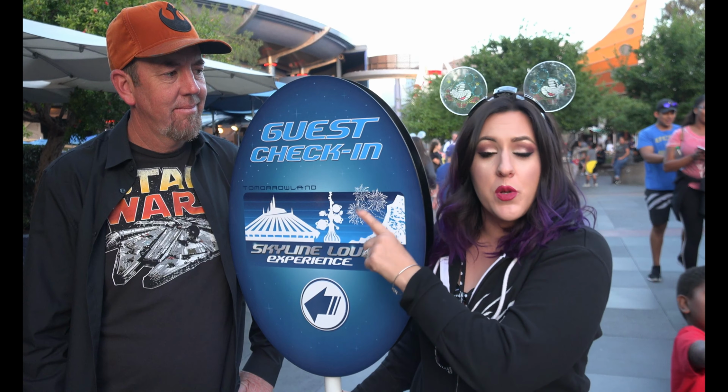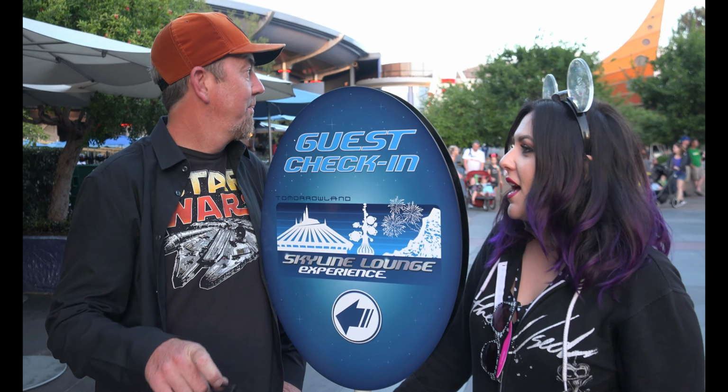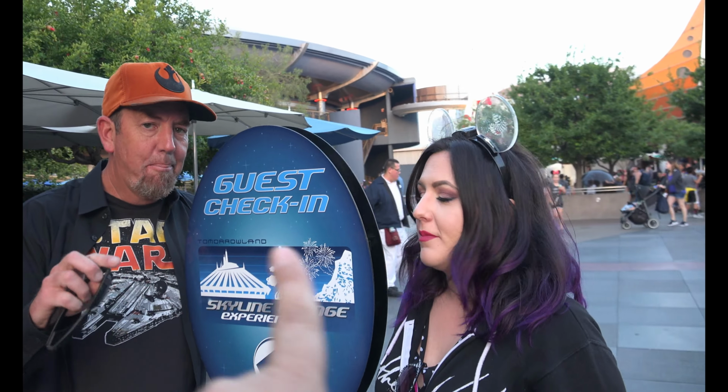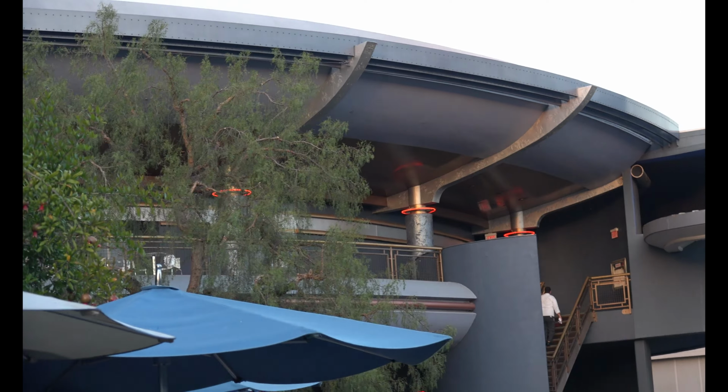So what this is, it is a $45 experience where you get a menu of assorted treats, which we'll show you the menu here in a minute. And you get to watch the fireworks, weather permitting, in a very exclusive spot. Up on the top of Innoventions. Yes, right up here, perched up. You can't really see with the tree there, but you get the idea.